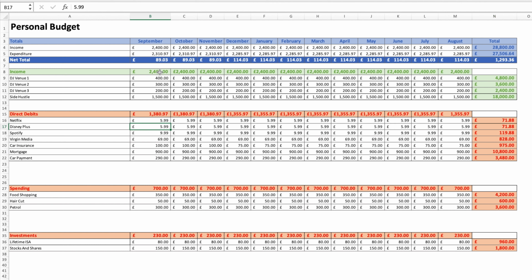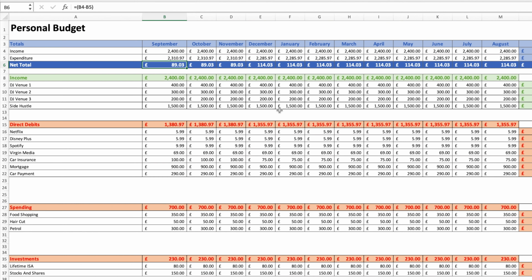So as you fill out your spreadsheet, obviously the income and the expenditure starts to go up or go down. This net total here will be exactly how much you can spend in the month. It's really easy to add in another income or another direct debit.